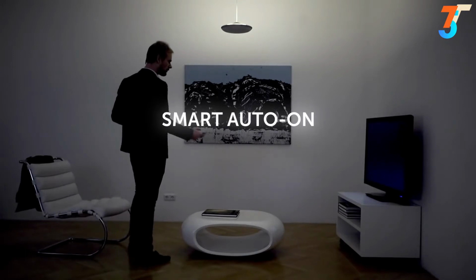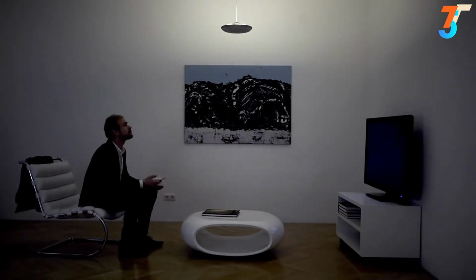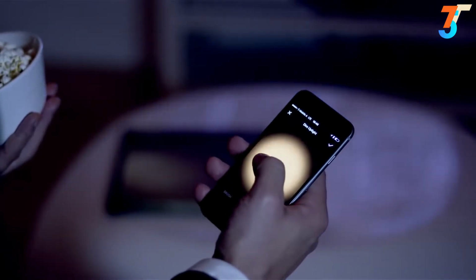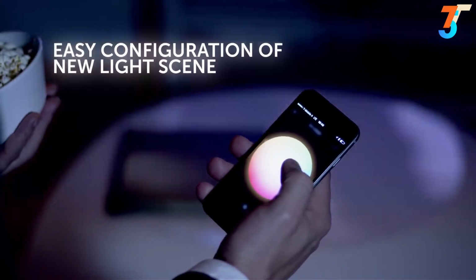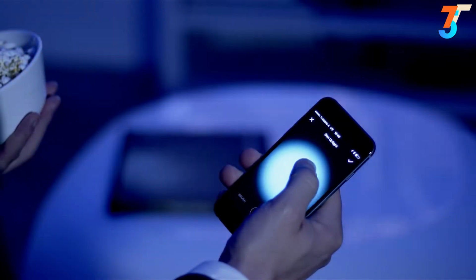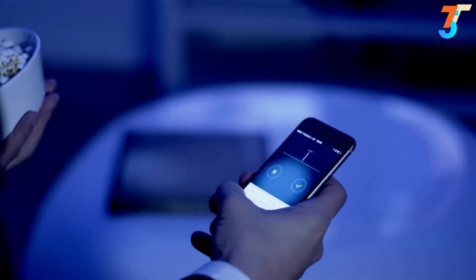When you enter the room, the lamp uses presence detection and smart algorithms to predict which light scene is best suited. Creating a new light scene is easy. Just pick a color and start painting your light. Once you are satisfied, save the setting as a new light scene.